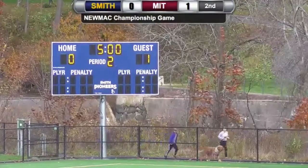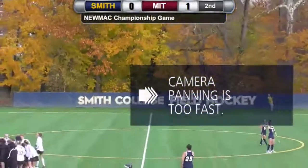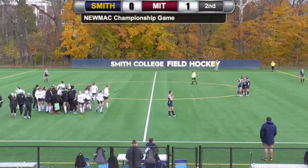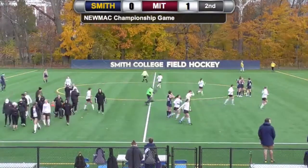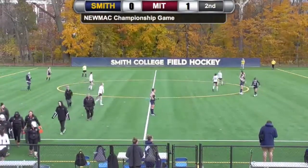Not afraid of overtime. Having gotten here, both games were overtime against Mount Holyoke and overtime against Springfield. So they're ramped up. The fans are ready. The team looks like they're ready. And hopefully they can get one to drop. The weather has turned very cold.